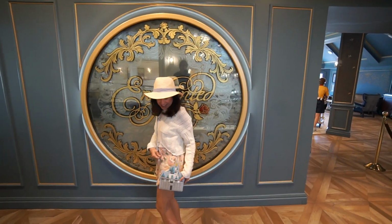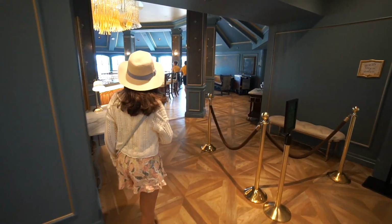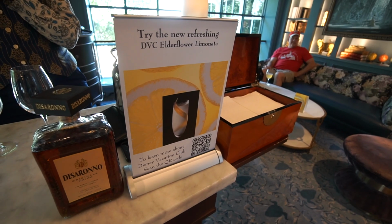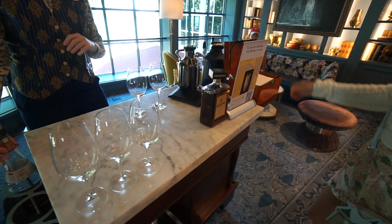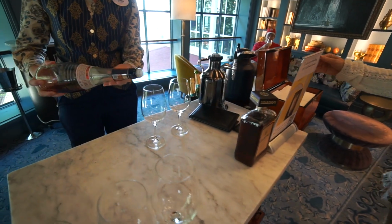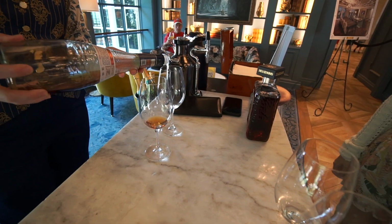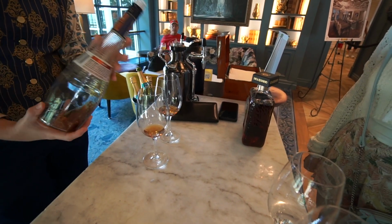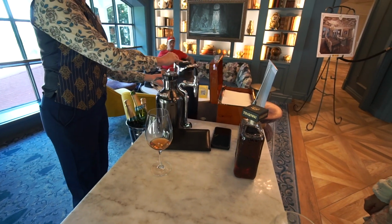Enchanted Rose, I'm going to have my castle first. Let's go. Special drink? Yes, we do. We have our elderflower limonada. Full cocktail, great. I'm going to start you off with a little bit of amaretto. The cocktail itself has a little bit of ginger beer, lemonade, and our elderflower syrup as well. Then we'll top it all off with some champagne.